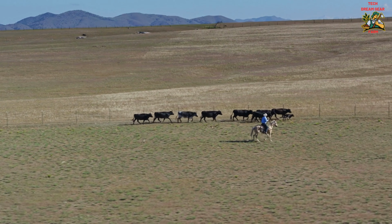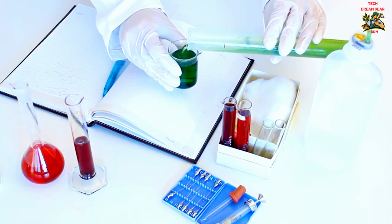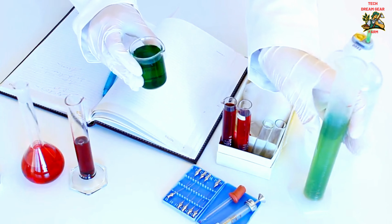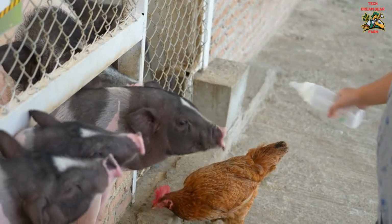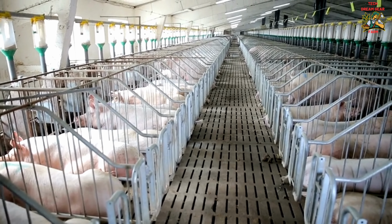Foot rot. Foot rot is a common condition in sheep and goats, caused by bacterial infections that lead to inflammation, lameness, and pain. Symptoms: lameness or reluctance to walk, swelling and redness between the hooves, foul-smelling discharge from the hoof, lesions or sores around the feet.